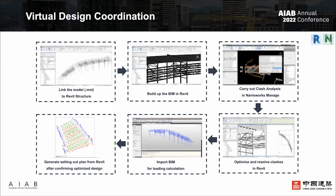Here are the procedures. The design team first imports the BIM model into their structural analysis software and performs the analysis. Once the design team deletes or adds an element, the BIM model will update accordingly. Then this direct data transfer enhances the efficiency of design coordination and clash analysis in the design stage of the temporary works.